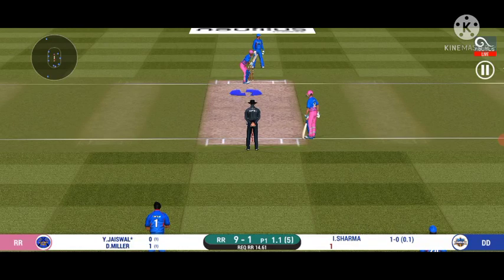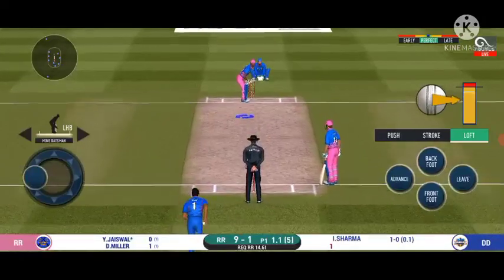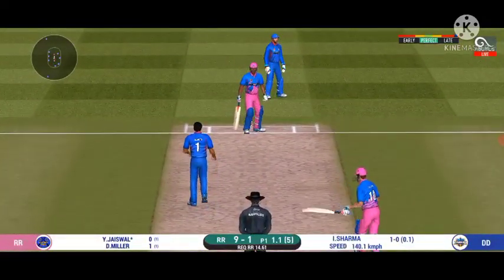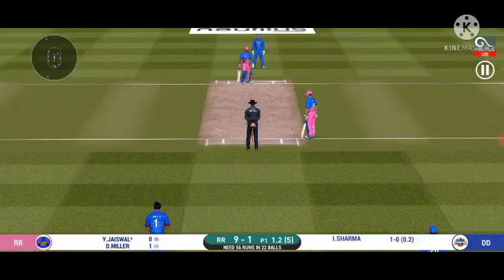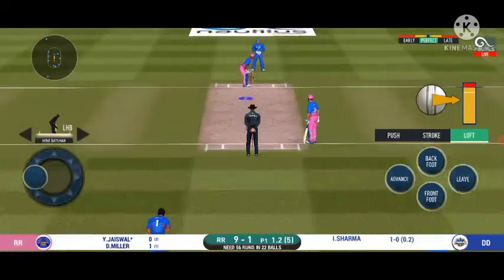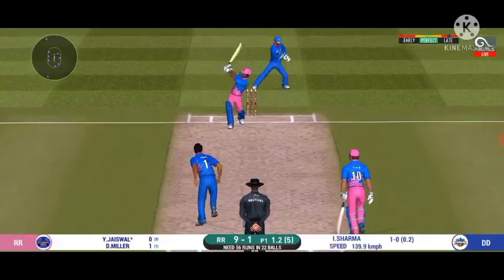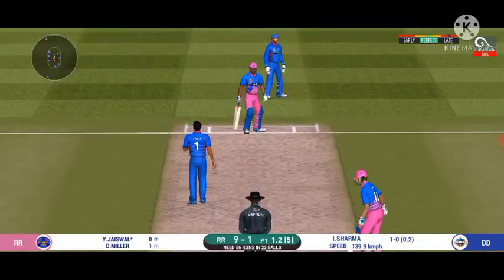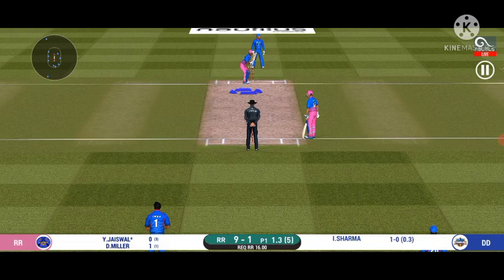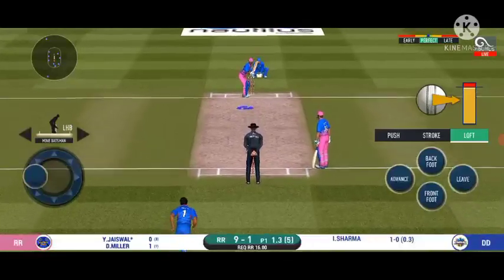Oh, didn't have a clue about that one. Would have been frustrating having missed out on the last one. Plays and misses. He should look to get his eye in before trying something extravagant. That is in the air and in the gap as well. Goes for 4.